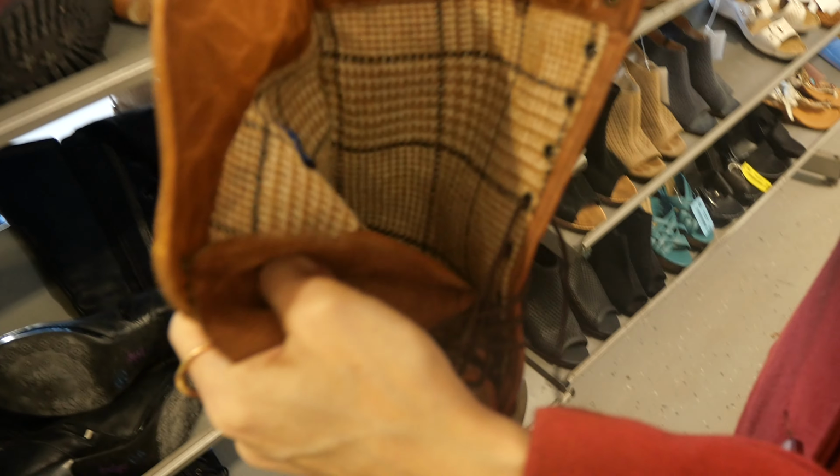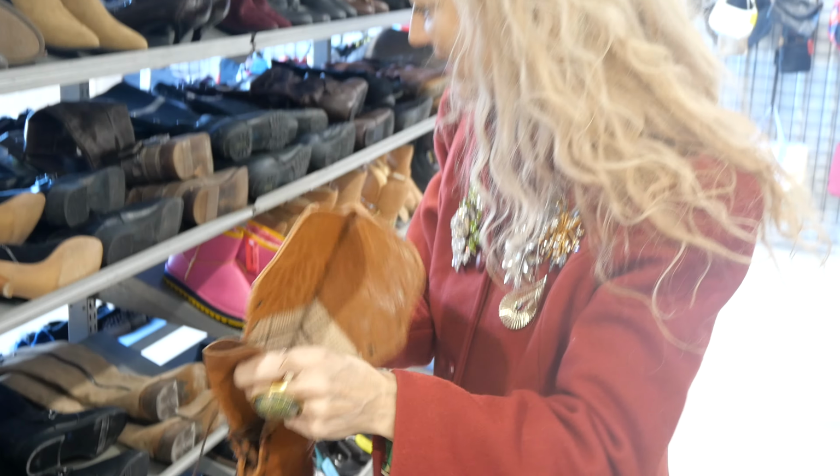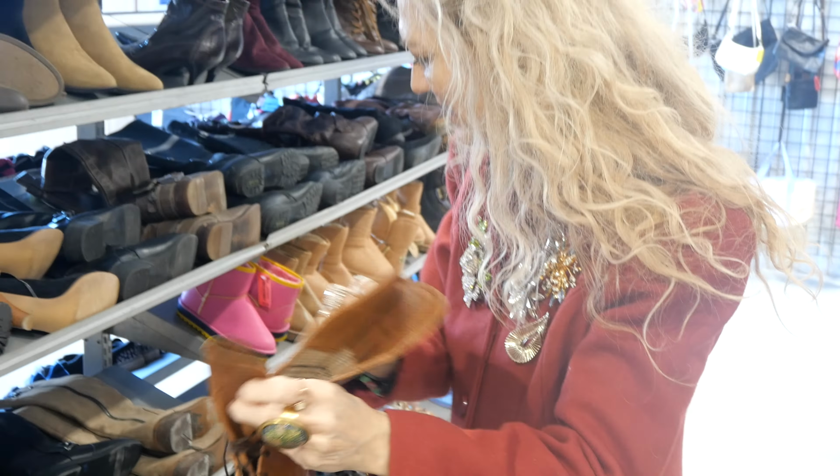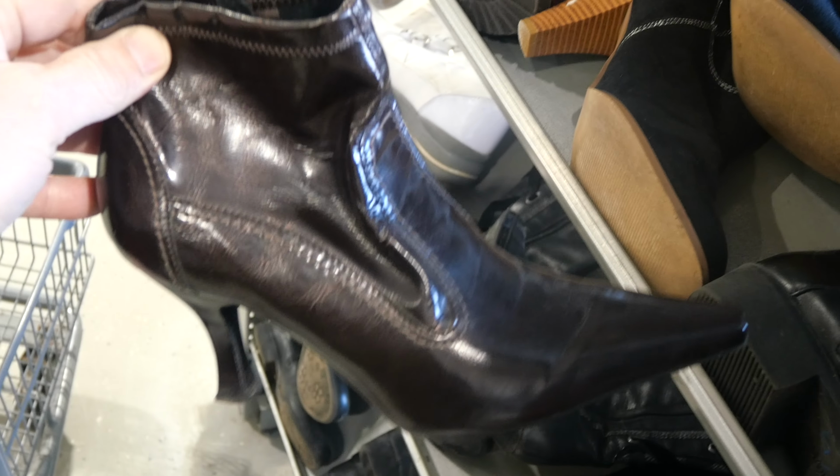Are they leather? Yeah, I think so. They feel like it. Yeah. Not too much tread left on that. No, there isn't. Yeah, those are cute, Heather. Love the point. Seven. There are seven? Oh.